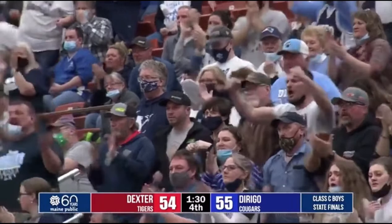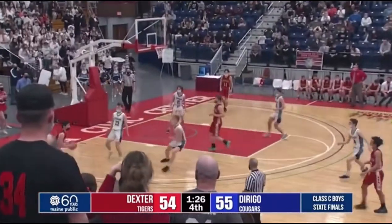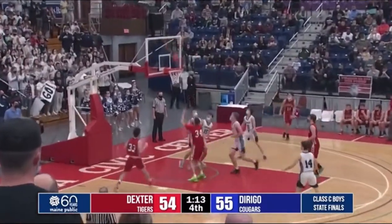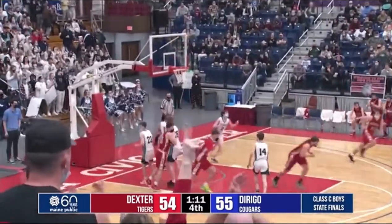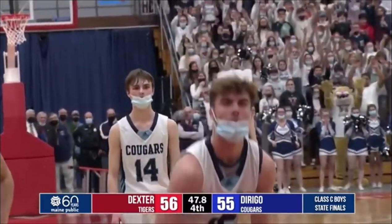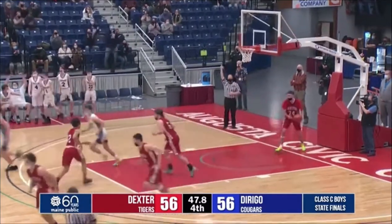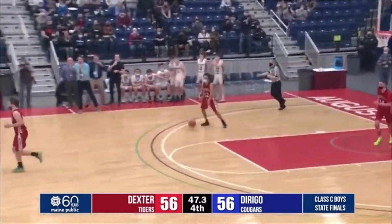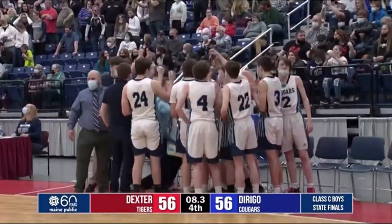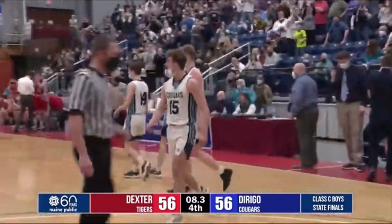Dirigo on top. Offensive rebounding again has been a problem for Dexter. He drives the lane, floats it up, no good. The putback off the glass in for Kuzniers. That one's good. So Dirigo will get the inbounds pass. That was Dirigo's last timeout as well. They don't have any left.